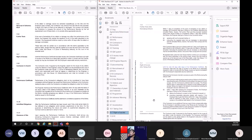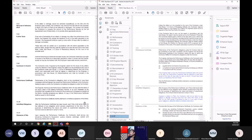As soon as the latest expiry of the defects notification period has elapsed, he has 28 days to issue the performance certificate. However, if the engineer fails to issue the performance certificate within the period of 28 days, the performance certificate shall be deemed to have been issued on the date 28 days after the date on which it should have been issued, as required by this subclause. So if the engineer fails to do so, it will be automatically deemed to be issued, okay? So another thing.